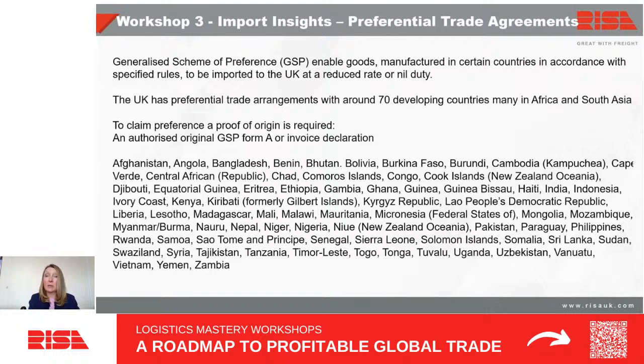For example, India works on a REX, a registered export system. That REX code we put in on the customs entry, and that enables our clients to gain preferential rates of duty on those imports. So this is somewhere where, again, we talk about this and look at various avenues where there could be the opportunity for reduced or nil rates of duty on goods that you're bringing in.